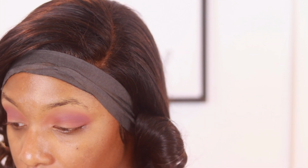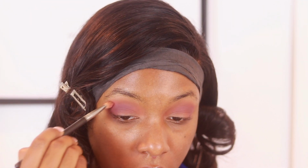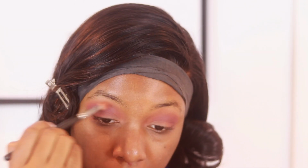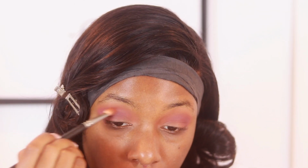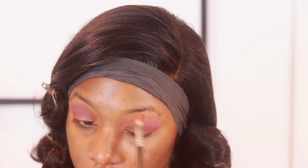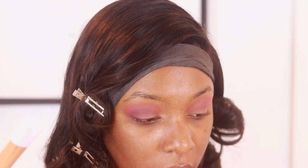Okay. Now I'm gonna use another brush, and I'm gonna go in with the color Supreme, which is a light pink, and I'm gonna put it above that crease color. Hopefully they blend pretty good. And I'm gonna use my, I'm sorry, whoops. I'm gonna use Maybelline Superstay, and I'm gonna cut my crease with this. And hopefully that works because it's not necessarily light enough, but we'll see.